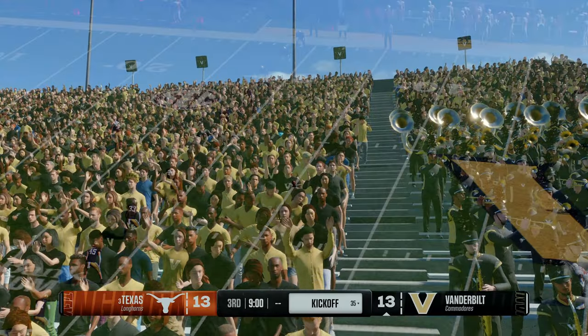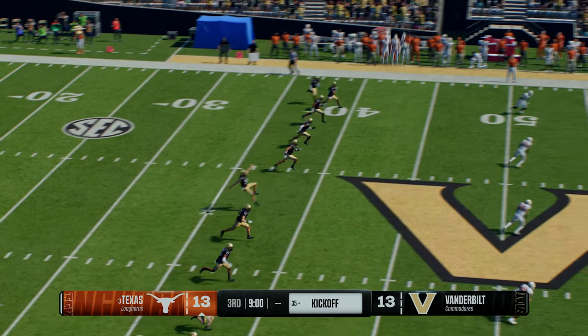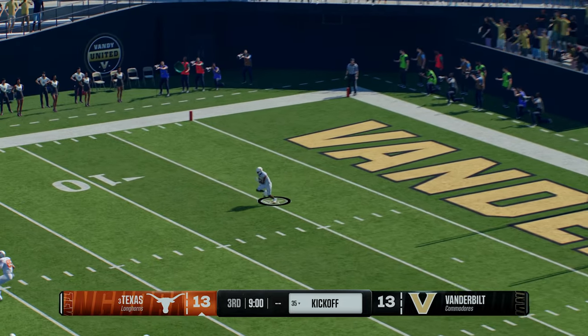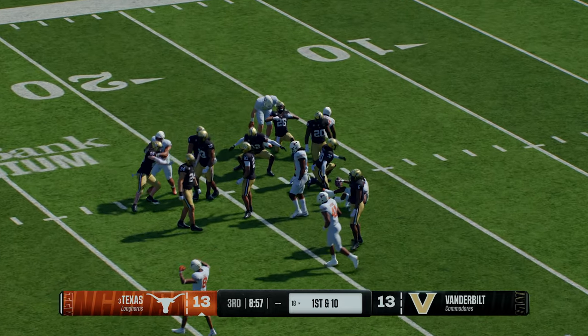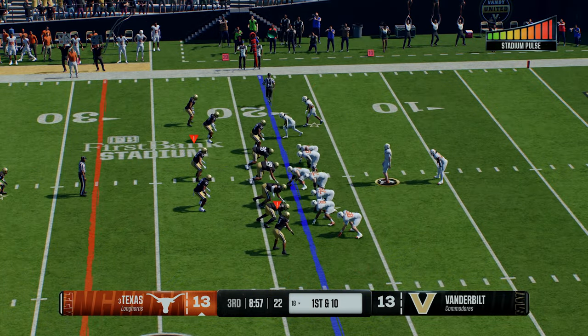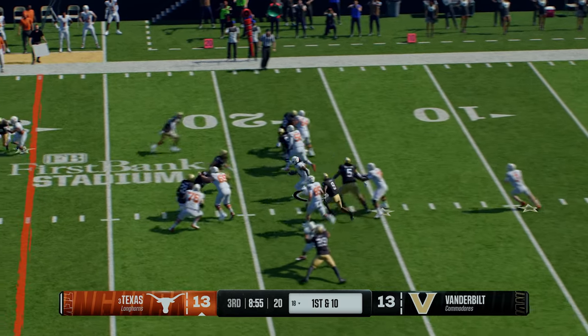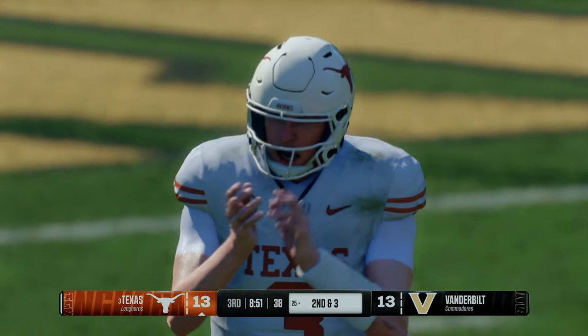Commodores will kick this away to get the second half going. And it's fielded. Returner trying to create a big play here. He'll be tackled at the 18. That's good coverage there. Okay, the Texas offense comes back out on the field. First play of the second half, they keep it on the ground. They'll tackle him right at the 25-yard line.